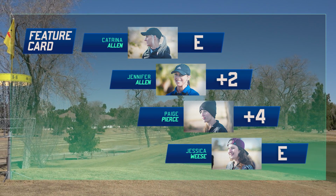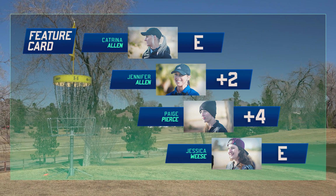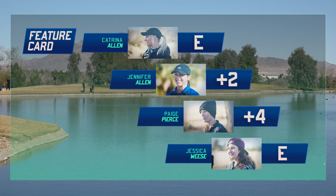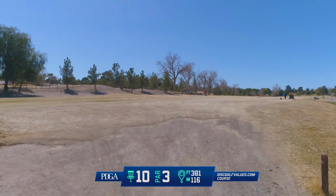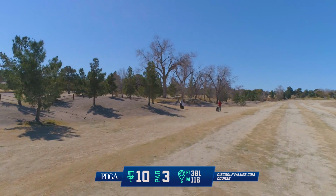Joining us on our feature card, we have Catrina Allen, Jennifer Allen, Paige Pierce, and Jessica Weese. We had some putting woes at the beginning. Paige had a couple of OBs that were unfortunate. Everyone was kind of having a little trouble. Not as many birdies as we'd like to see on this course. But hopefully, I think they will pick up the pace on the back nine. Right. It's slow and steady. Get warmed up. Exactly. It's early.